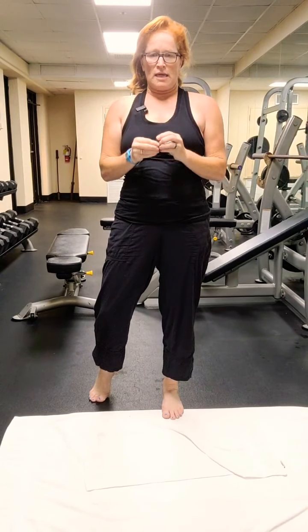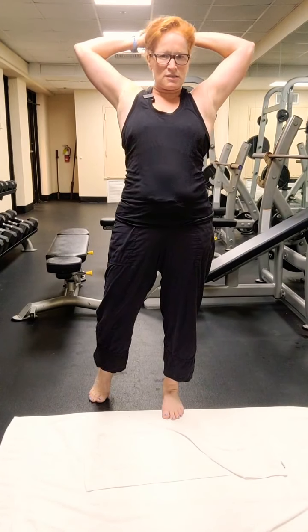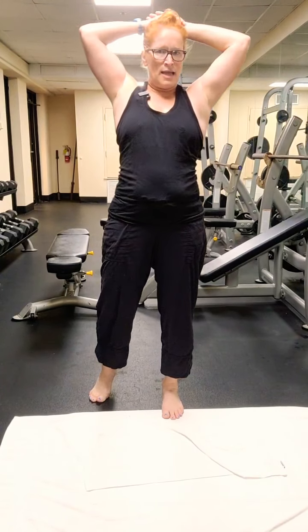Last set here. We're just going to do some cross crawls, rotations, some hinges in place, and then we'll be done.